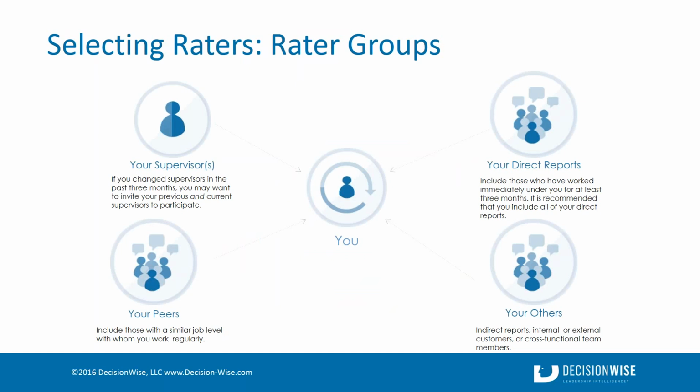The whole idea here is confidentiality, we mentioned before, is really important. So here's some best practices around rater groups and rater selection. Your standard rater groups I have listed here: supervisor, direct reports, peers, and others. There's two groups we sometimes get some pushback from in terms of who actually takes the survey.